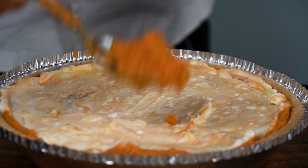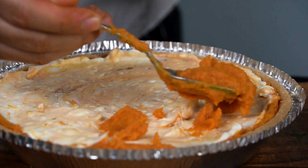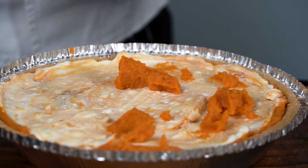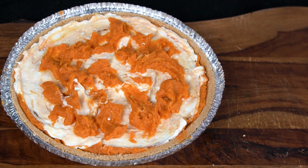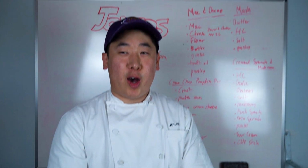Dollops, random dollops of our pumpkin pie. Small. And here, a little dust. Actually, Eric, mini marshmallows! Where are they? Where's Eric? He's eating my marshmallows.